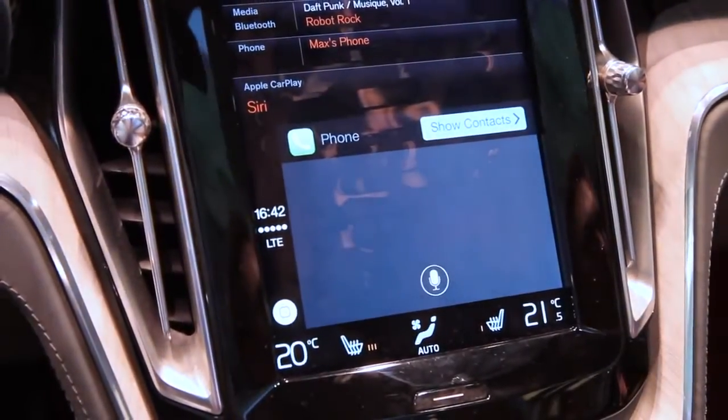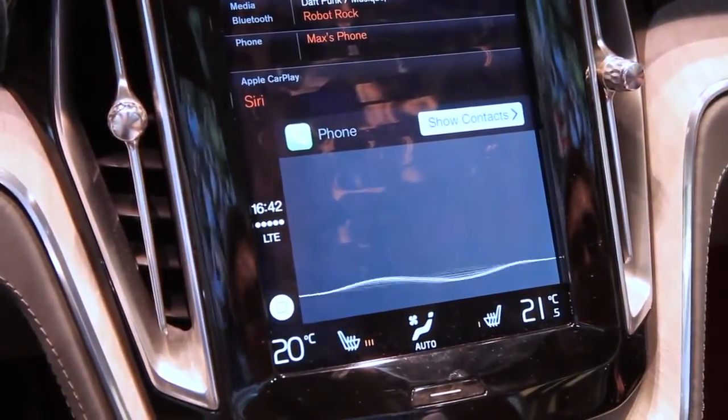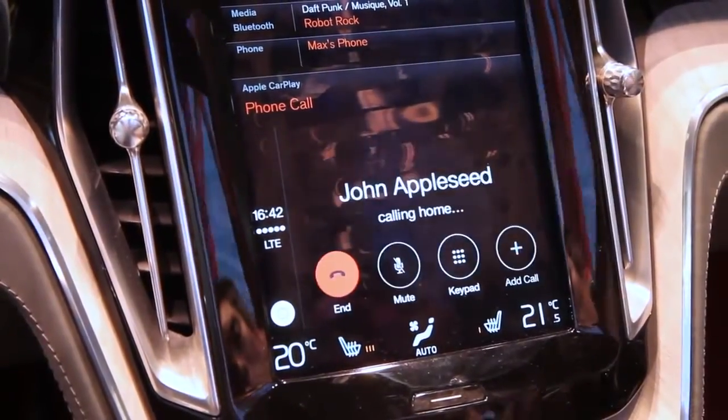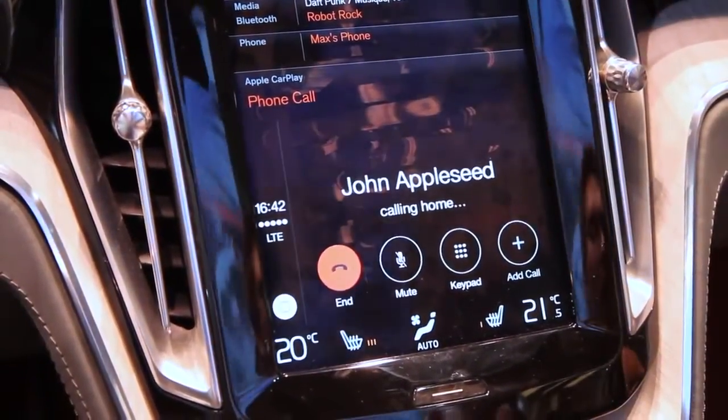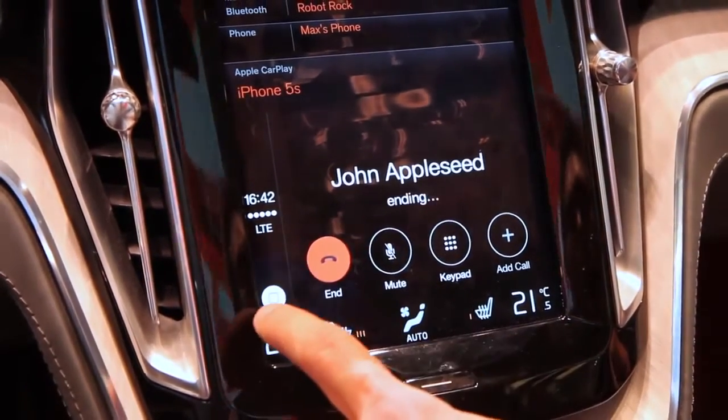With whom would you like to speak? John Appleseed. Calling John Appleseed. So we can see that we can use Siri to initiate the call. I'm actually going to hang up on John Appleseed because my colleague is back home. I don't want him to wake up.